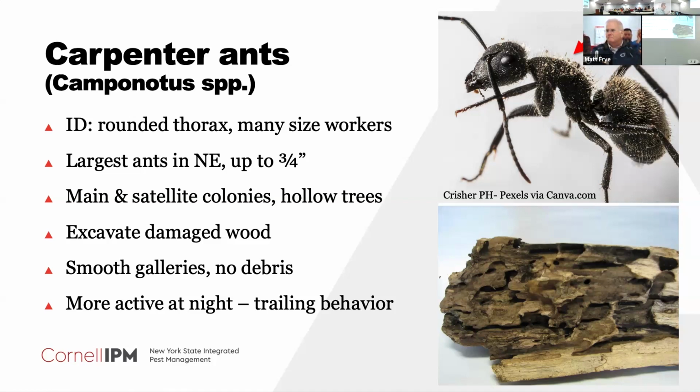They manage the older larvae and they feed the older larvae and they take care of them. So it's a really interesting system. There can be, I've heard, up to 8, but typically about 4 satellite colonies. And this is significant if you have a tree that is within a reasonable distance or definitely on your property, close enough to the house, you can easily have a hidden carpenter ant colony in that tree, and then those satellite colonies popping up because they move in there.